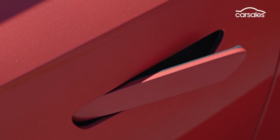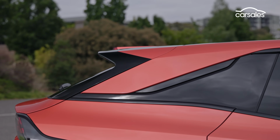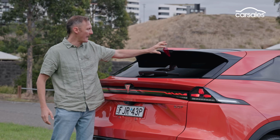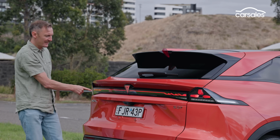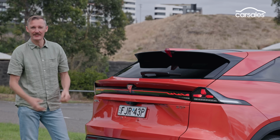It's got pop-out door handles, tinted rear windows, and the back end design is pretty full on. Check out the rear spoiler, it's super sporty, and I love the fact you've got this big LED stop lamp bisecting it. Bit of orange colour there, nice. Plus, the brake lights, the tail lights, it illuminates from end to end, and even the Deepal badge lights up.